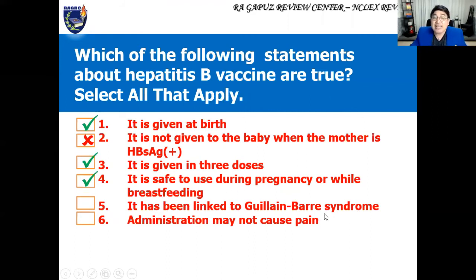It has been linked to Guillain-Barré syndrome. No. The vaccine that has been linked to the development of Guillain-Barré syndrome is the flu vaccine. So we put an X. Administration may not cause pain. Definitely, the administration, so this is injected, so definitely it would cause pain. So this is an X.